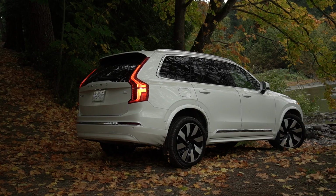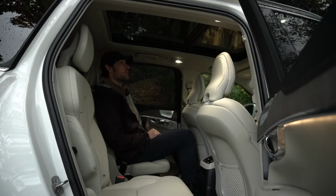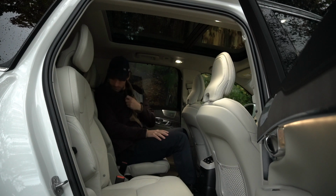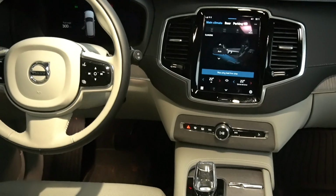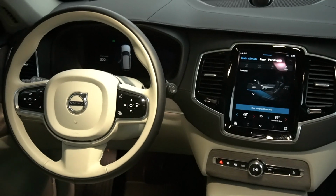For a mid-size SUV, there aren't that many that are built as 3 rows. The Recharge can be either a 6 or 7-seater, but there has been some updates recently to really make the Volvo XC90 all the more compelling. Some things do age this Volvo though, and we will return to them later.